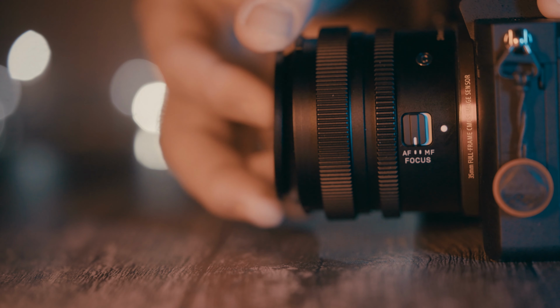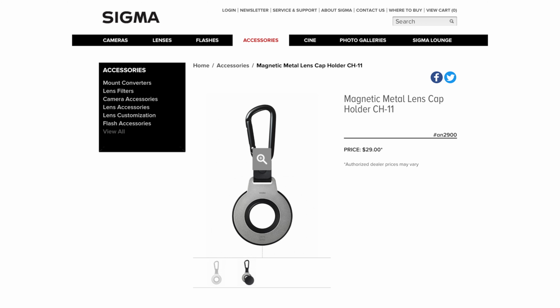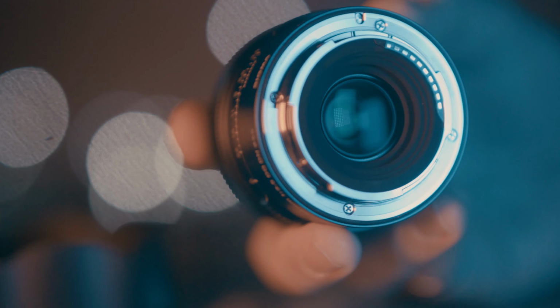There is a magnetic lens cap as well as the standard traditional one included. For the magnetic lens cap, there is a new magnetic lens cap holder that can be attached to your bag and can be purchased separately. For this to be attached to the magnetic holder when you are using the lens so you don't lose it. There is no optical stabilization, but there is dust and splash proof sealing.